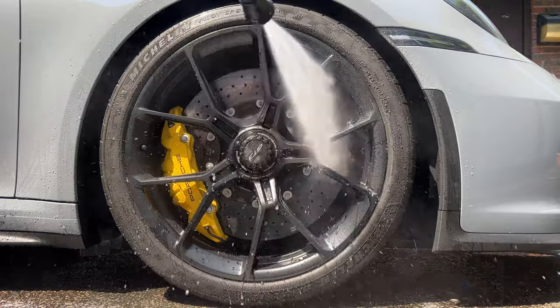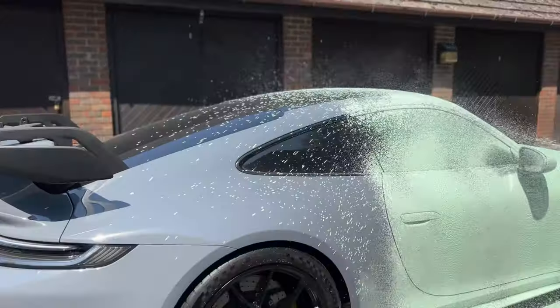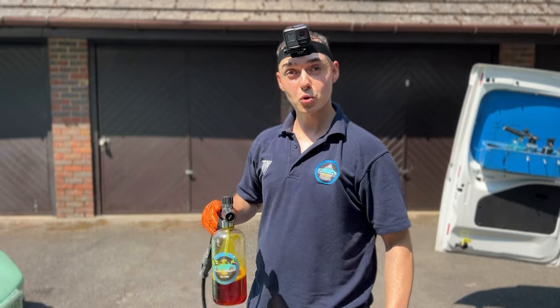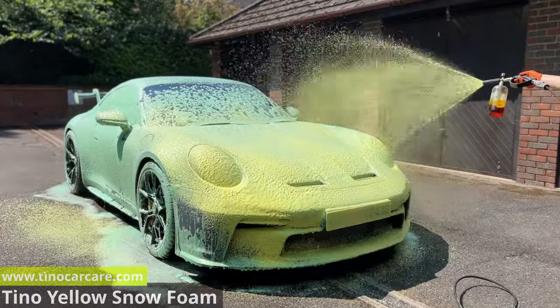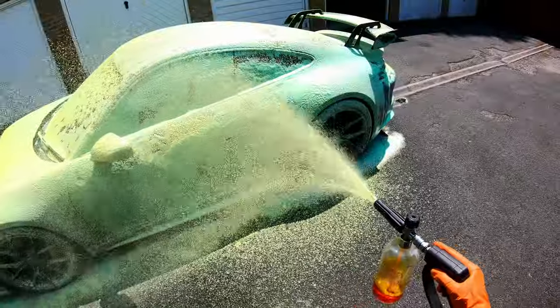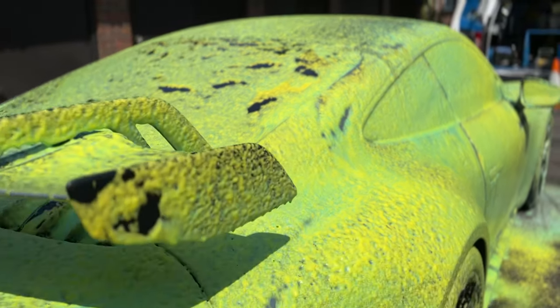Time for the snow foam. This green stuff will remove the first layer of contamination. So chaps, John in the comments below told us to use two colored snow foams on top of each other on the car to see how it looks. So check it out. Look at that combination, looks amazing. I let the beautiful snow foam sit on this Porsche and loosen up all of that traffic film. Time to pressure wash this work of art.